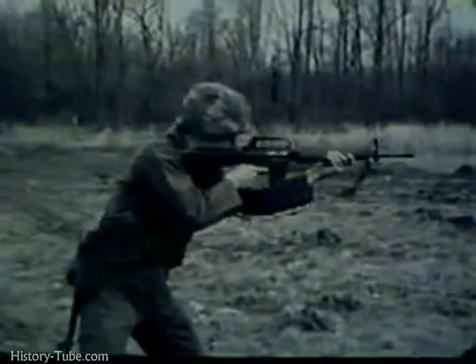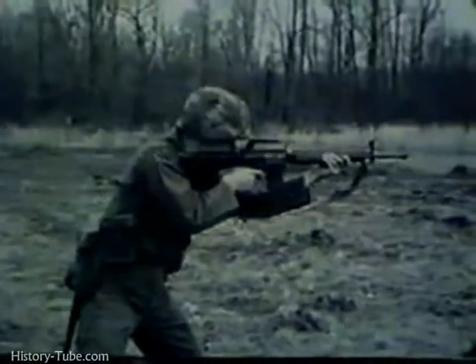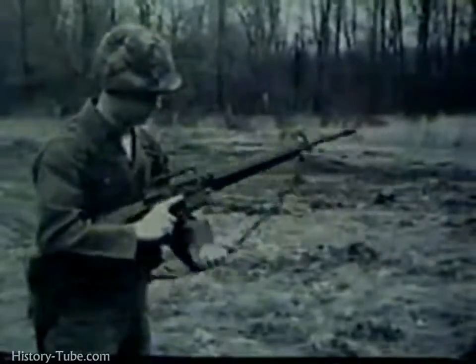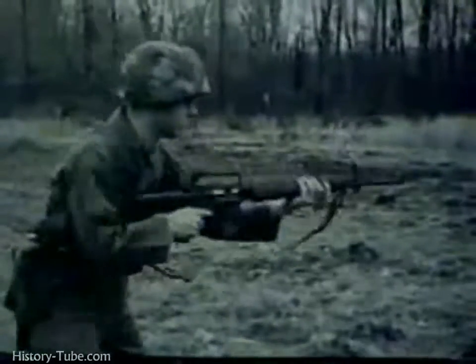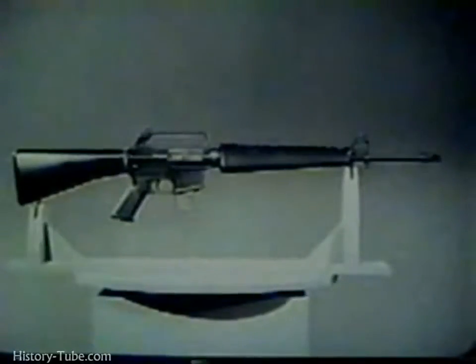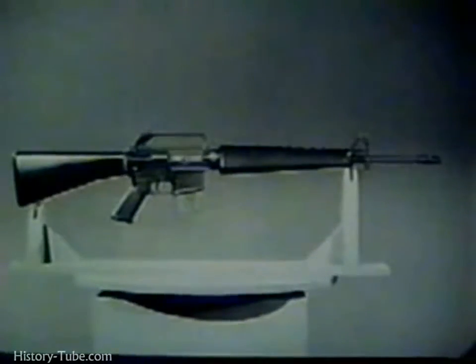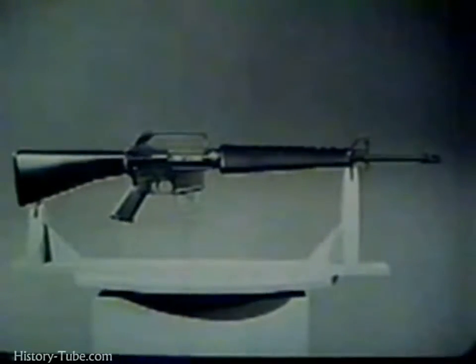The cyclic rate of fire is 700 to 800 rounds per minute, with a muzzle velocity of approximately 3,150 feet per second. The maximum effect is 460 meters. The weapon's most distinguishing characteristic is its light weight. When fully loaded with ammunition, this relationship of weight to firepower in the XM16E1 results from design, construction, and operation.